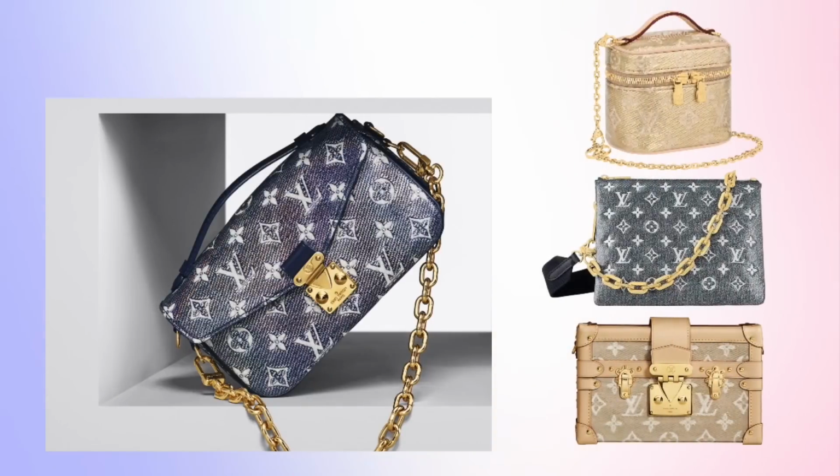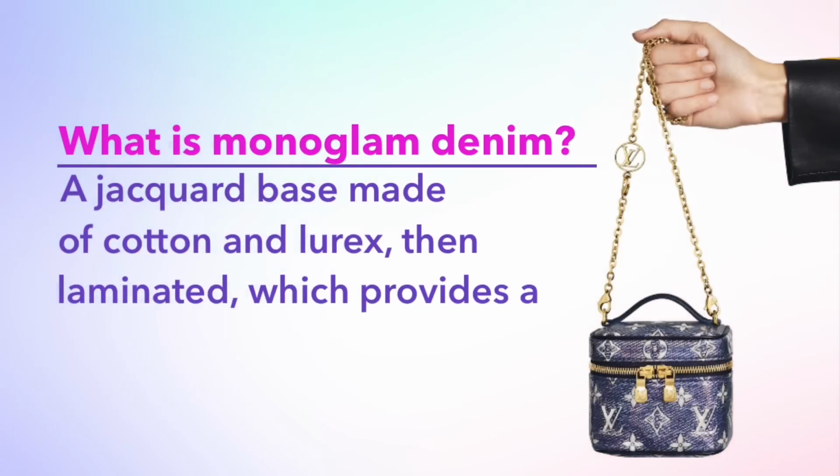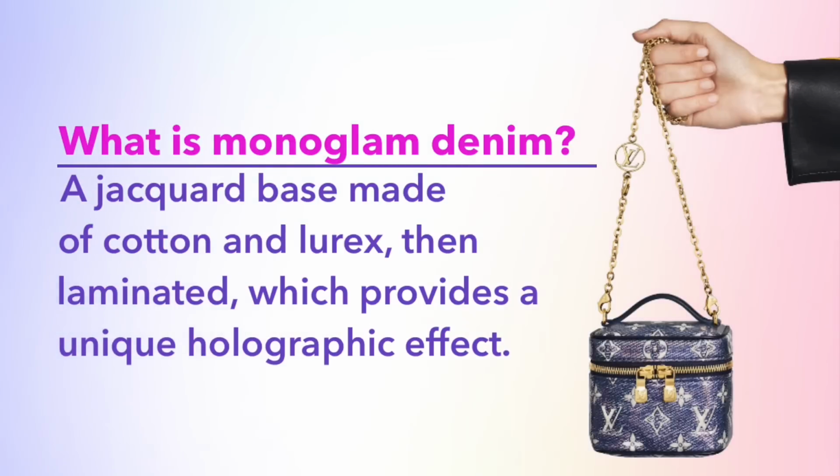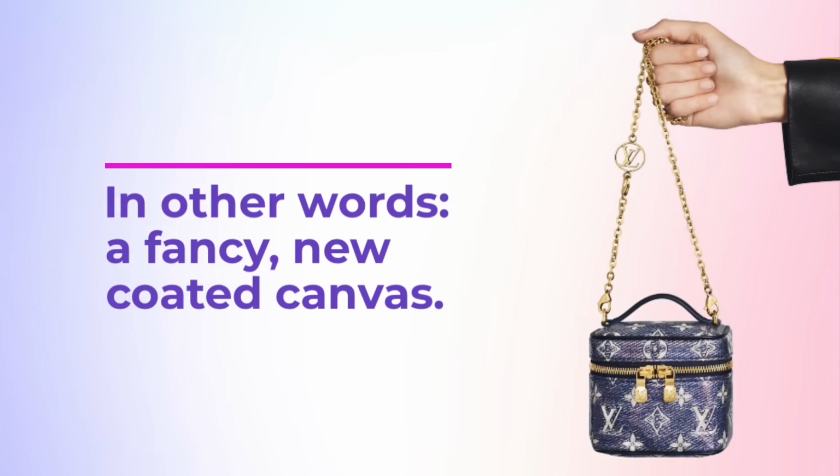Now moving on to my favorite release this month, it's Monoglam Denim. I think these pieces are gorgeous. I haven't seen anything from Louis Vuitton quite like this. These pieces are made of a jacquard fabric base, which is then laminated, aka coated, in order to provide this unique rainbow holographic effect. Basically, that's a fancy way of saying this is a new coated canvas.